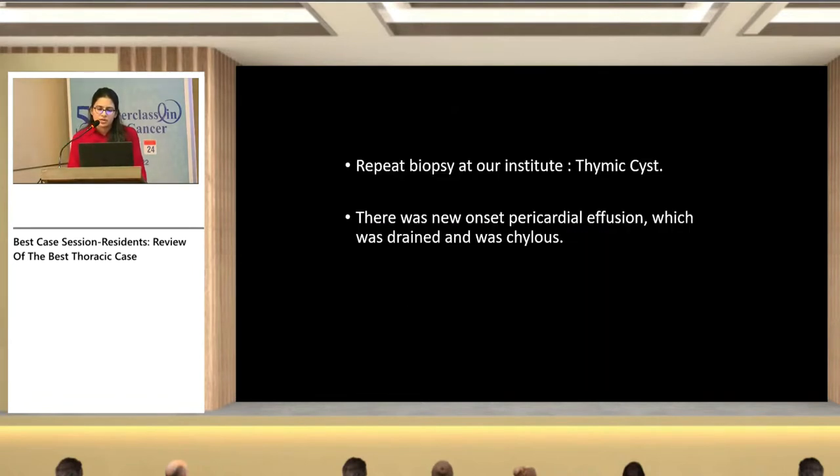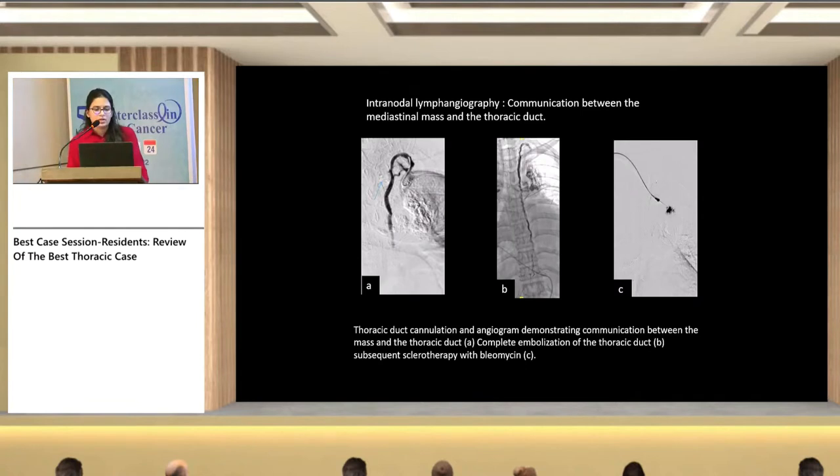So thereafter, we went for a repeat biopsy at our institute, which revealed it to be a thymic cyst. But after the biopsy, the patient developed a complication. There was a new onset pericardial effusion, which was drained and found to be chylous in nature. So next, we suspected a lymphovenous malformation because of the extent of this lesion and the development of pericardial chylous effusion after the biopsy. So we doubted the diagnosis of thymic cyst.